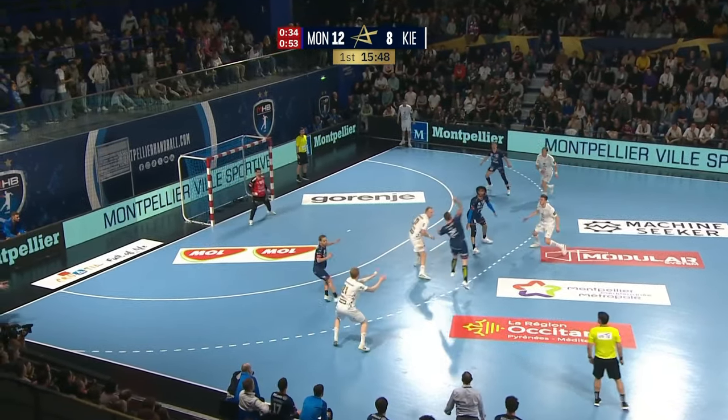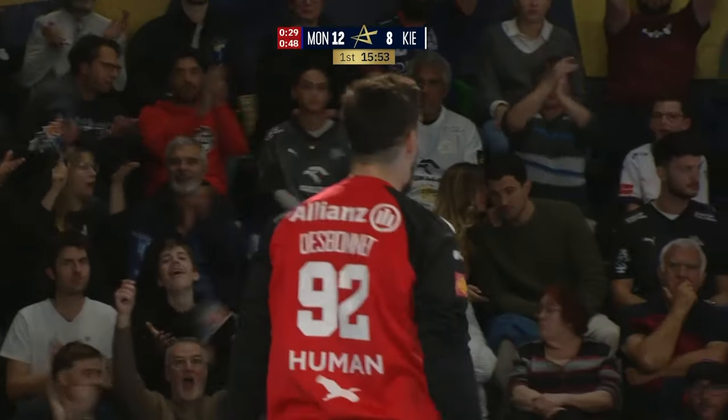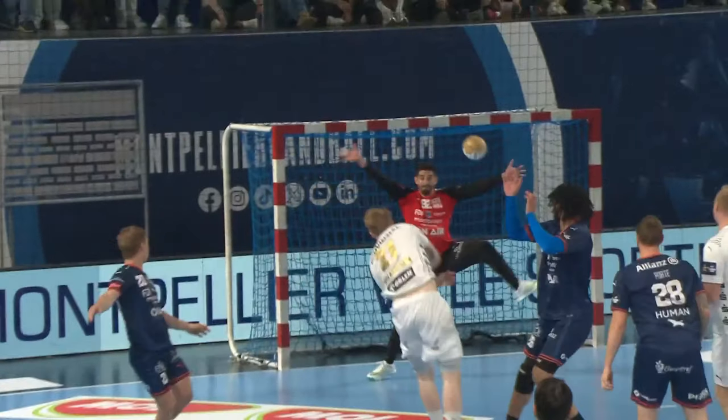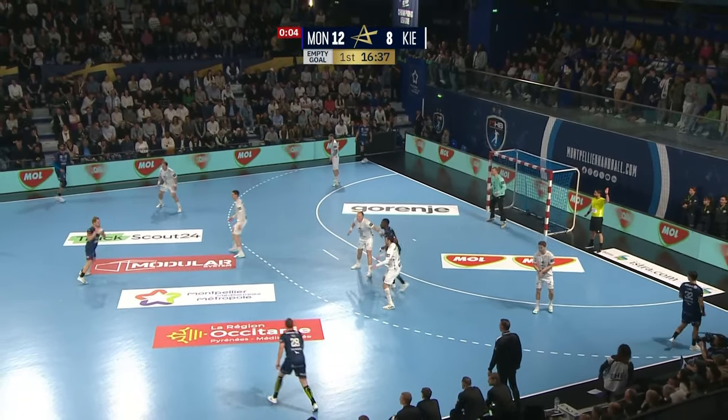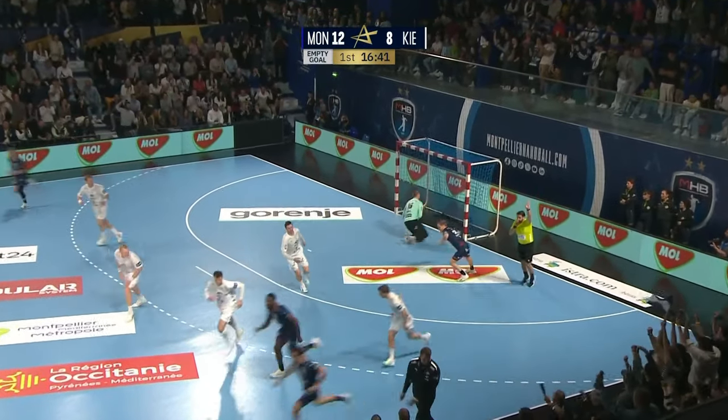Kiel need goals. Ball to Johansson. Oh, he hesitates and he's denied. That was the wrong decision. Remy Debonnet makes him pay. In 5 seconds, there were two men down. They didn't concede and they could score two from it.